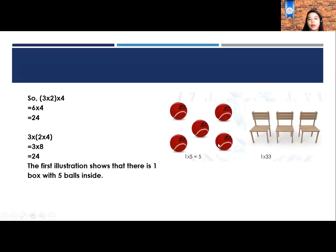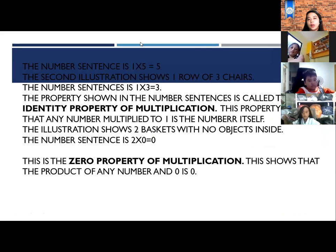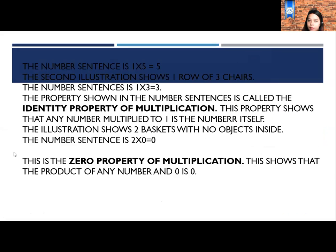So here, another one. You have the example: 1 times 5 equals 5. 1 times 3 equals 3, right? If you have 1 times 1 equals 1, 1 times 2 equals 2, anything that you multiply with 1 is always the result of itself. So that kind of property is what we call the identity property of multiplication.